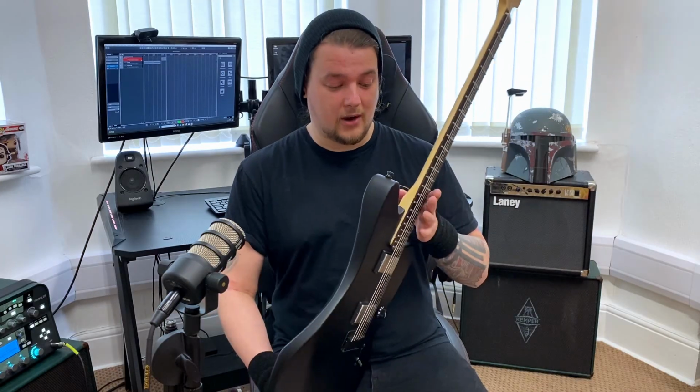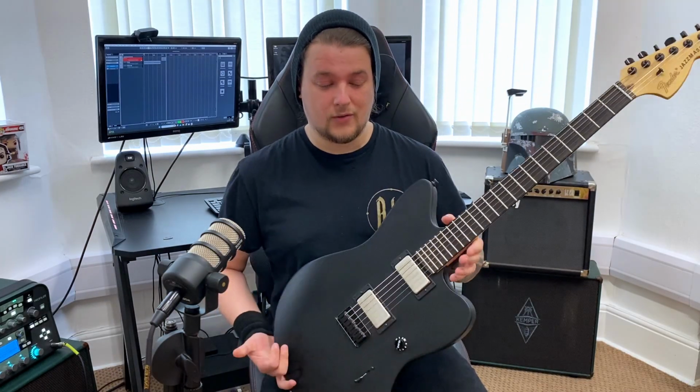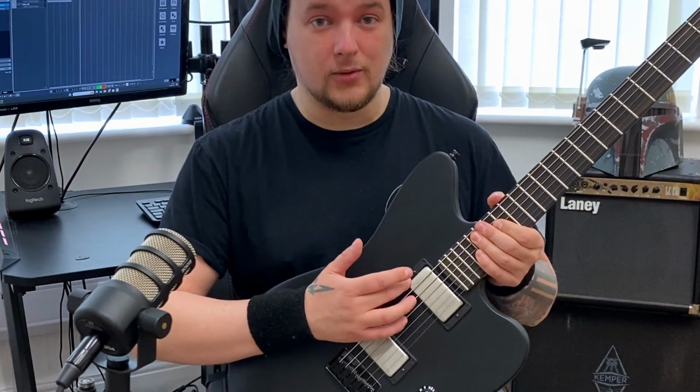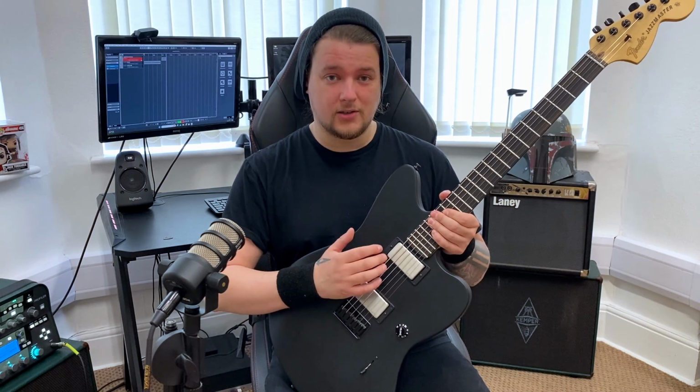I got the guitar out of the box. Like I said, you'll see it. There was just a tiny little bit of paint here, which is absolutely fine. I've got no problem with that. However, this neck pickup was really, really loose. It was literally wobbling around. You'll see it in the unboxing video. So that was one thing straight away from the get-go.